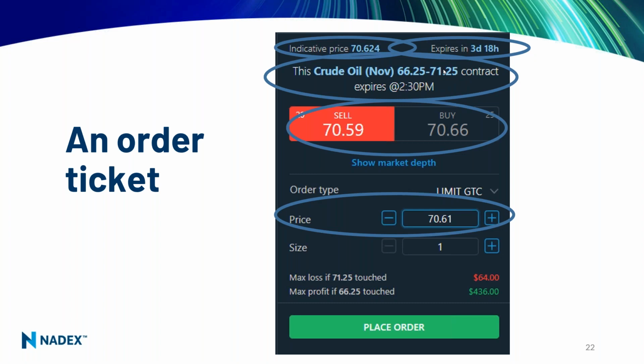Now, when I show this to you on our charts, it will be easier to see. I just wanted to show you on an order ticket that we give you the floor and the ceiling. You see the indicative price now. If you notice, the indicative price is very close to the ceiling. That's why I said maybe I'd be prepared to sell it here if I thought oil were going lower. If I thought oil were going higher, I would probably choose a different knockout, one with a higher floor and a higher ceiling, where the floor is much closer to this price. And again, that's why we offer you 4 choices.